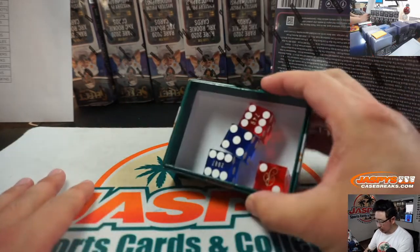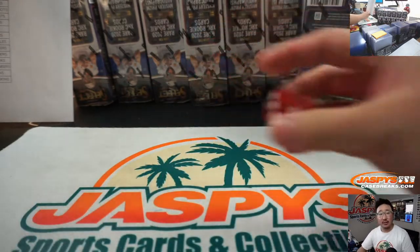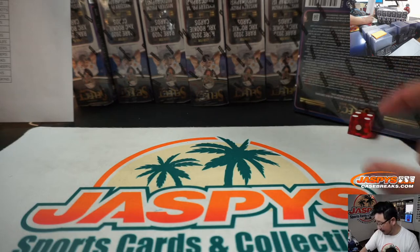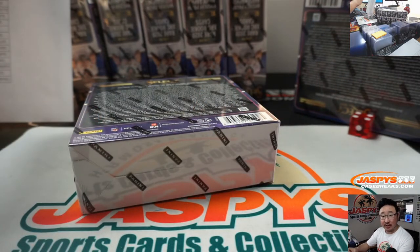So we'll go 1, 2, 3, 4, 5, 6 on the dice roll. TJ's guessing 4 on the roll. So let's see what's going to be. Good luck. 4. All right. 1, 2, 3, 4, 5, 6. And we're going to save these other ones for the next break, which is pick your team 4.